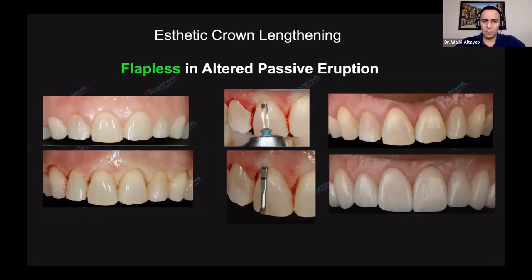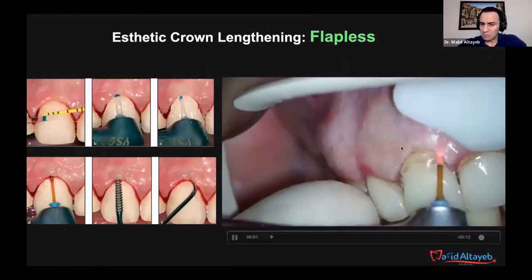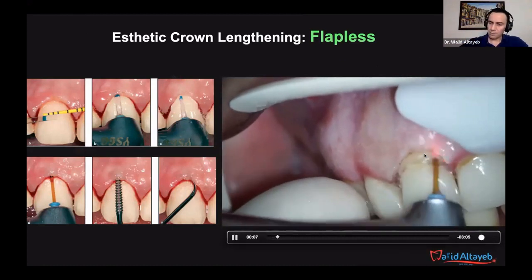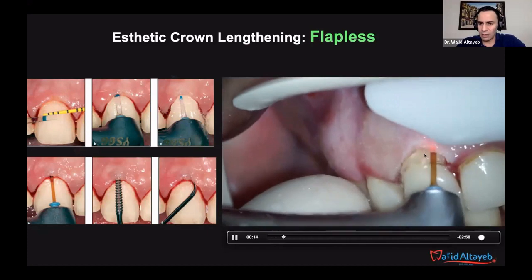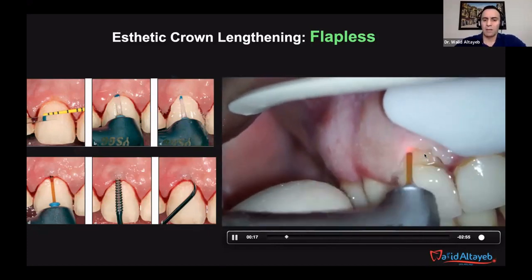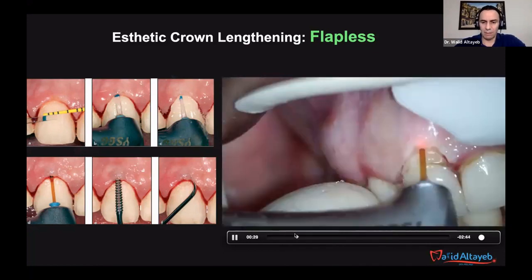The second group, we decided for this group to make flapless bone reduction. So when we start with this group, you start with making gingival contouring. For example, in this video, we are using the MZ6 tip, 600 micron tip, and we're making the gingival contouring again until you are satisfied 100% about the new contour and remove all irregularity of the gum. After that, we will work with the flapless.